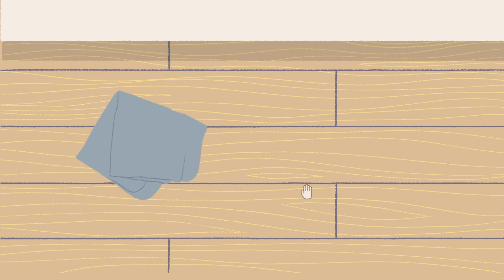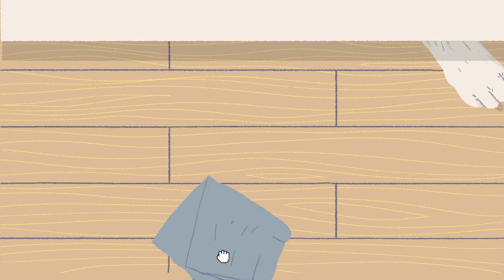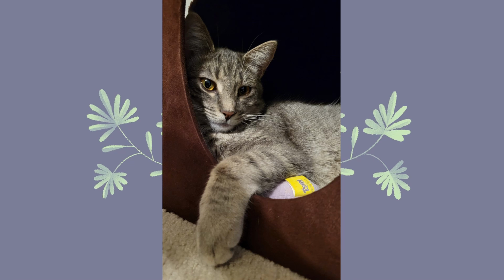Oh, naughty kitty. Kitty stole the cloth. We did it. Our cat Buddy loves to play under the door. When there's a space under the door that he can get his paw in there, he'll throw his toys under the door and then reach in and try to grab them back out again. So cute.